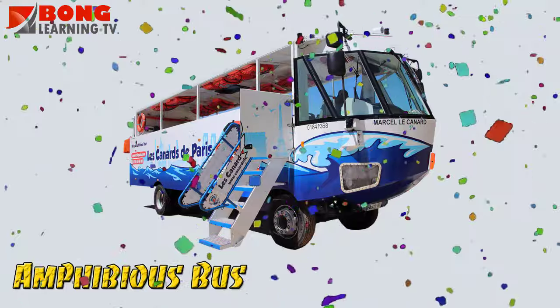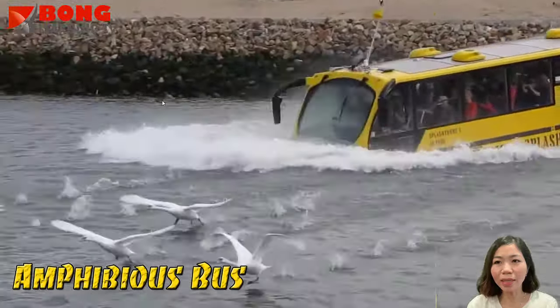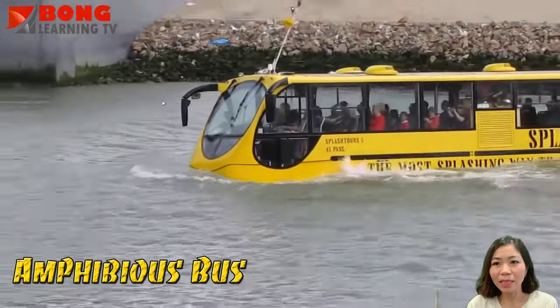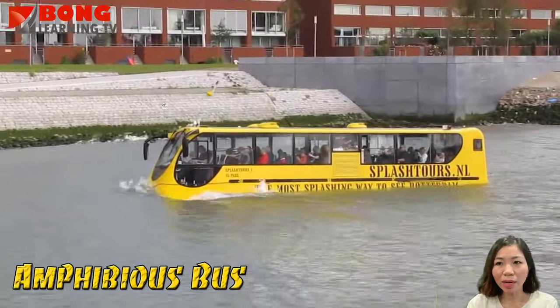Amphibious bus. Similar to the duck tour, the amphibious bus can transition from land to water, allowing passengers to enjoy diverse environments. These vehicles are often used for recreational tours, giving riders the chance to experience cityscapes and waterfronts in one trip.